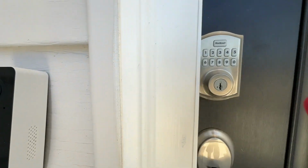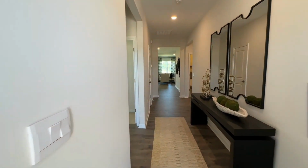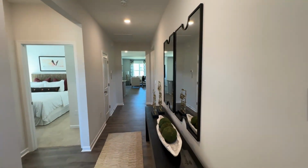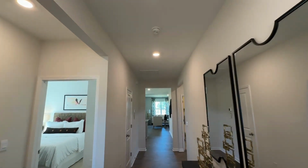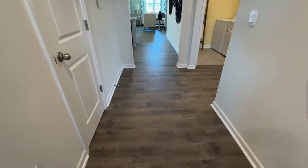Okay, guys, as you approach the home, obviously the first thing you're going to notice is the front door. By the front door, you're going to have a Ring doorbell, which is standard on all these homes. You're also going to get a keyless entry, so just know your code and walk right in. And walking in, got a really impressive foyer. It feels really open, it's wide. You've also got this really wide plank luxury vinyl plank flooring. I love the color.